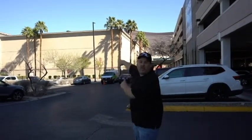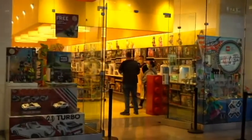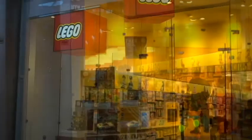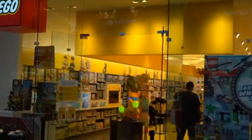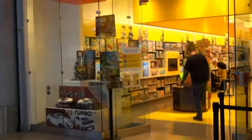Everybody, Scott with 36 Brix here, and we are in Las Vegas at the Fashion Show Mall, and we're gonna do some Lego shopping. Let's rock. All right, guys, so we weren't allowed to film in front of the mall itself, but we were allowed to do a lot of video inside, and this store is absolutely amazing.